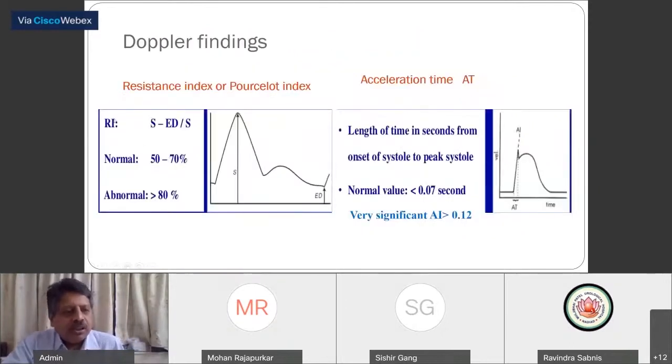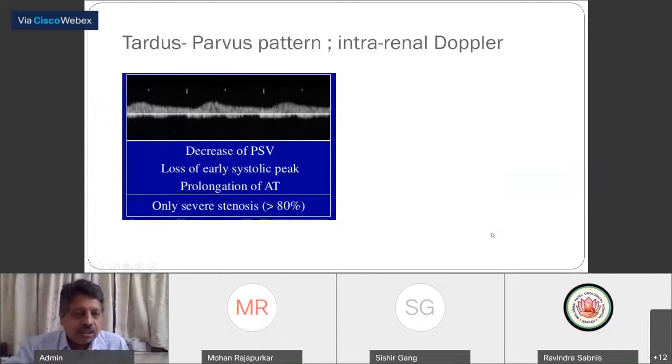The resistive index is the peak systolic minus the end diastolic velocity divided by the systolic. It is normally 0.5 to 0.7, and abnormal is more than 0.8, which shows that there is some interstitial fibrosis. But if it is less than 0.5, it means the flow into the graft is slowed. The acceleration time is the time in seconds from the onset to the peak, which shows us a slowly peaking wave. If it is more than 0.12, it shows very slow acceleration, and possibly we are dealing with stenosis.